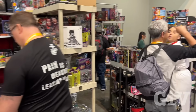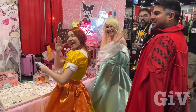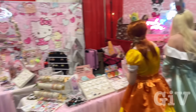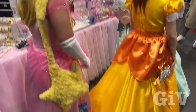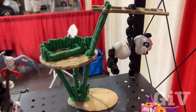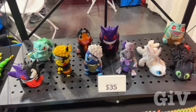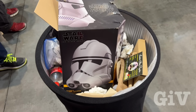A lot of toys. That's Princess Peach, that's Princess Rosalina. Man, you know your princesses though. I know my Nintendo characters. That's right. Look at the dresses, nice, huh? Where's Super Mario though? Looks like some of the stuff is 3D printed. It's always something new. I've never seen those before. Somebody got a nice Star Wars helmet.